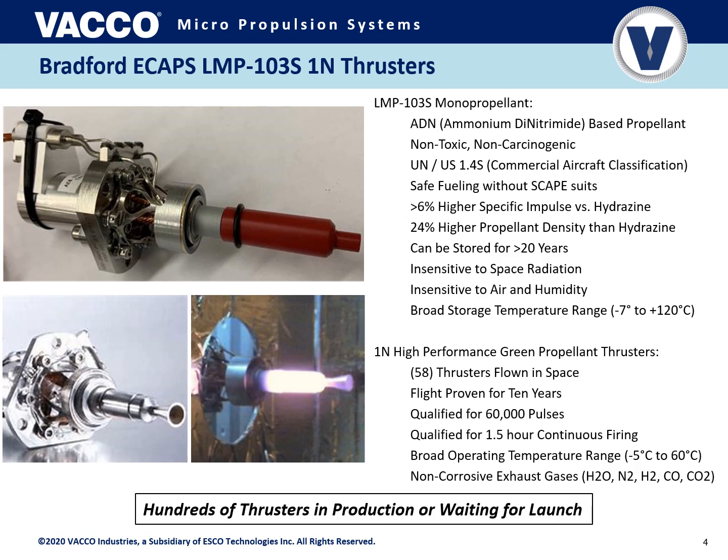It's 6% higher specific impulse than hydrazine and 24% higher density. It can be stored for 20 years, is insensitive to space radiation, air, or humidity, and enjoys a broad storage temperature range. The 1 Newton thrusters themselves are very well established. 58 of these have flown in space over the past 10 years. They're fully qualified for 60,000 pulses and 1.5 hours of continuous firing. They also enjoy a broad operating temperature range, and the exhaust gases are non-corrosive. Hundreds of these thrusters are in production or waiting for launch.